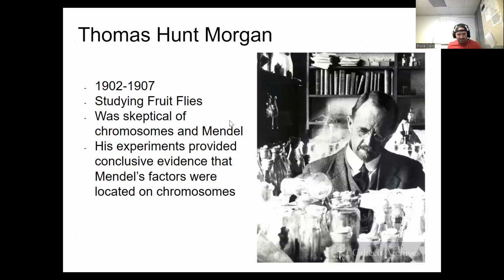All right. Hey, continuing our chromosome talk, our genetics with chromosomes intertwined, with Thomas Hunt Morgan. And probably the most influential person when it comes to chromosomes. His studies were 1902 and 1907, so a ways after Mendel. Mendel's got this genetic thing figured out, but he didn't know the word genes. He didn't have any of that stuff. It was just like, hey, there's these factors that are moving back and forth.